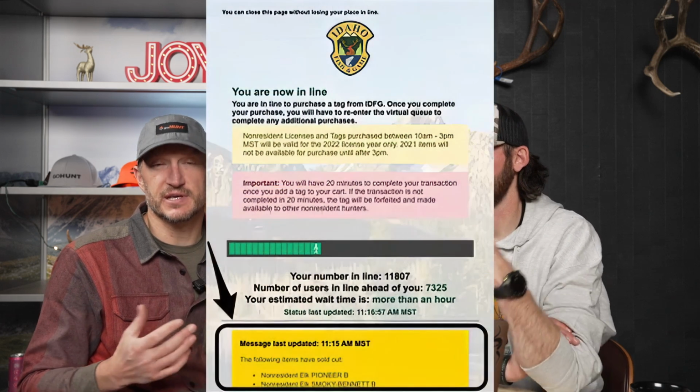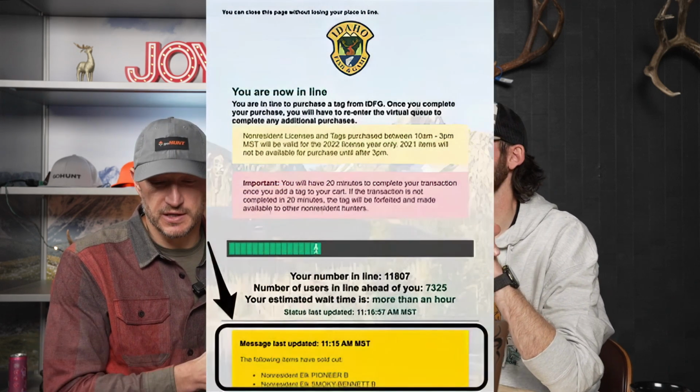So this isn't really applying. These are over-the-counter sales, if you will. You basically are going to log in at 10 a.m. on the 10th. Your name is going to be put randomly in a queue, and then you're going to wait until your name comes up. And at that point, if there are permits remaining for the zone that you want to hunt, you'd have the opportunity to purchase it.